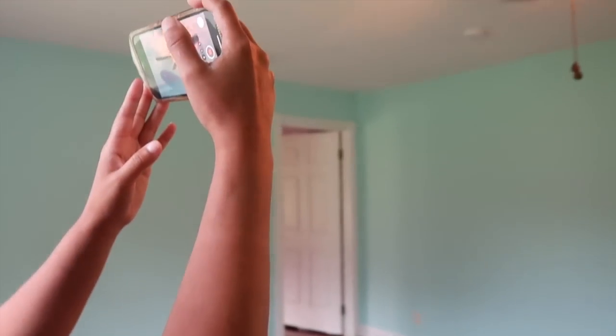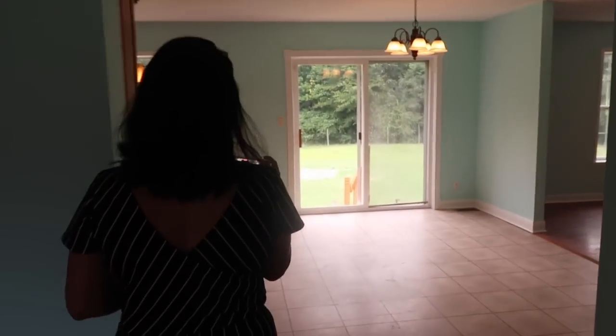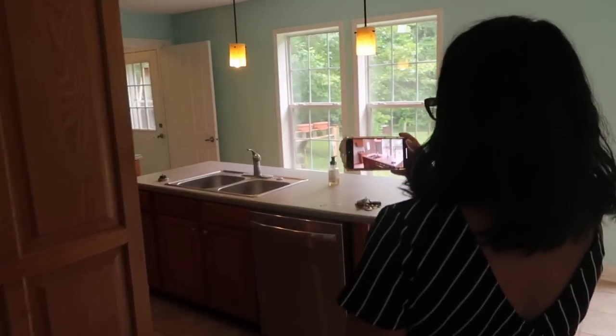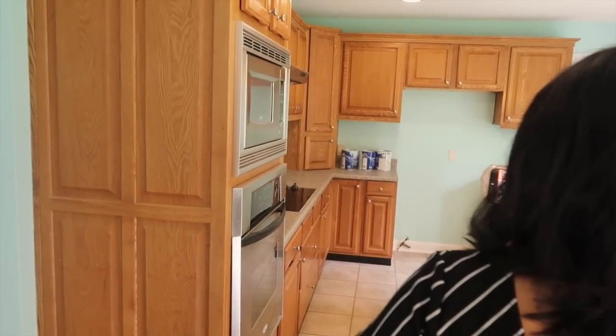So there you go. The fan and the light are working in the living room. So onto the dining room area, the light fixture works. The sink, everything, the paint. I guess they're leaving it for you guys.